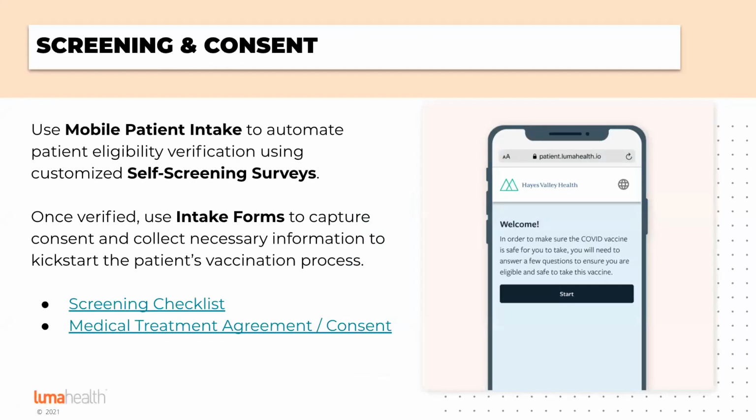In this slide, we are going to talk about the second step in your pre-injection workflow recommended by Luma. In order to ensure the correct and eligible patient population receives the vaccine and to collect any patient consent, it's important to kick off the patient's vaccination journey with screening and consent forms. You can use mobile patient intake to automate patient eligibility verification using customized self-screening surveys. Once verified, use intake forms to capture consent and collect necessary information to kickstart the patient's vaccination process. We suggest 2 forms as part of your workflow.